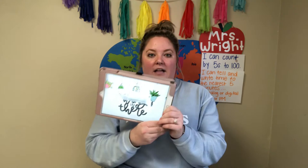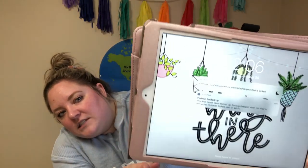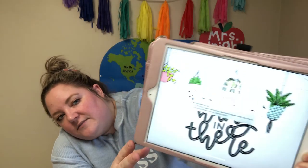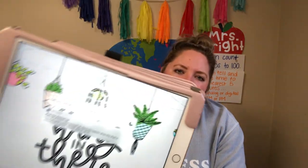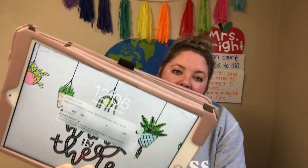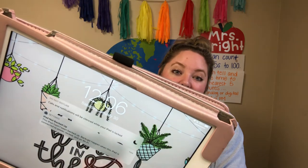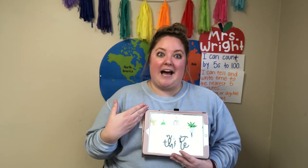And this, let me show you on my iPad, is what a digital clock would look like. Ooh, that's kind of hard to see. See how on iPhones or any phone device you have, I should change the background so we can see this a little better, but it says 12:06. So, there we go. Now you can see it a little better. 12:06.